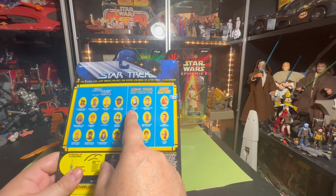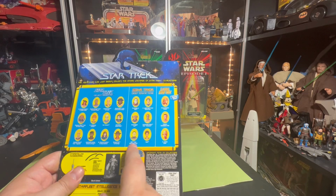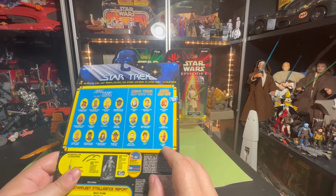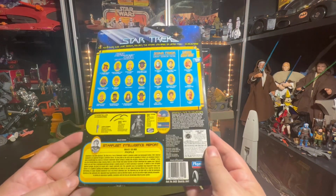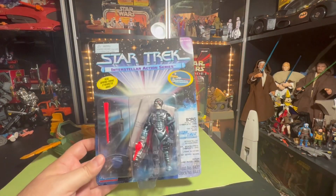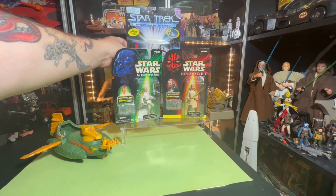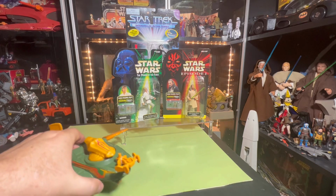Deep Space Nine, we have a Hunter of Tosk. Ooh, Grand Nagus, I want him. Classic Trek, there's Chapel, Pike, and Janice. Good to get those. I like my Playmate Star Trek, and always happy to have another one enter the collection, so that's cool. Really nice. Awesome.